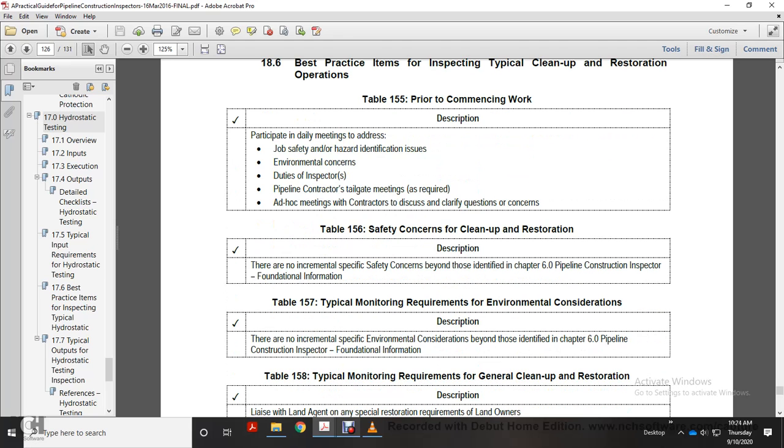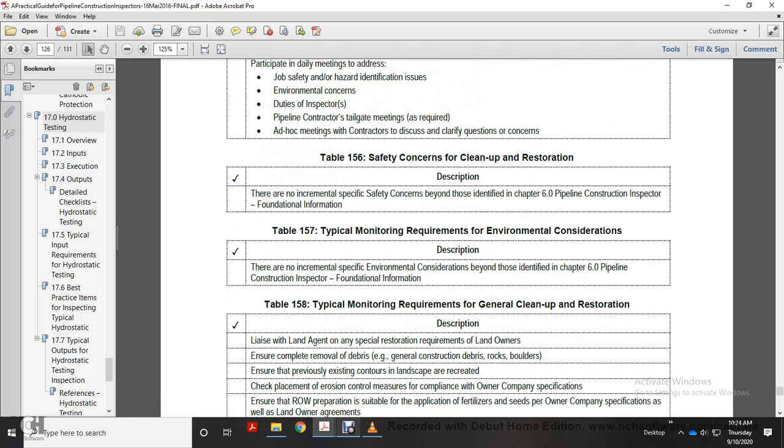Table 156, safety concerns, cleanup and restoration: there are no incremental safety concerns beyond those identified in Chapter 6, Pipeline Construction Inspector Foundational Information. Table 157, monitoring requirements, environmental considerations: there are no incremental environmental considerations beyond those identified in Chapter 6, Pipeline Construction Inspector Foundational Information.